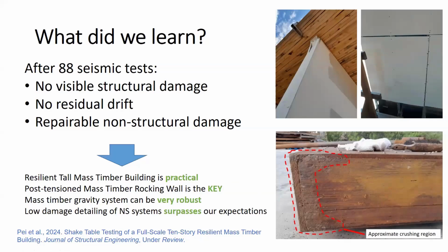The conclusion is that the resilient tall mass timber building is not only viable, it is also practical. We think the mass timber rocking wall is the key to do that. The gravity system and non-structural system can all be designed and detailed to be very robust against repetitive earthquakes. We have a paper under review right now. I think this one's going to come out this summer in the Journal of Structural Engineering.